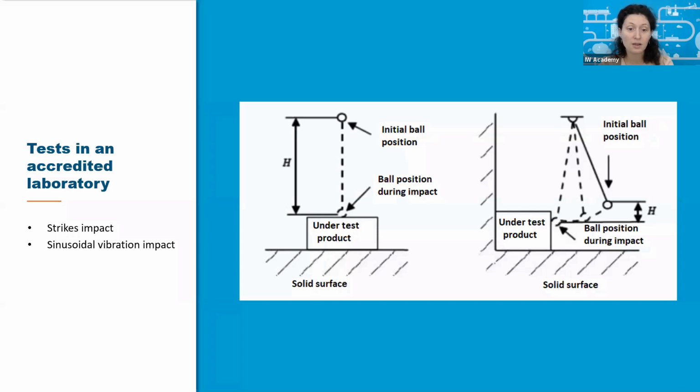Tests for compliance with the IEC 62368 classes were performed using a 500 grams ball with a diameter of 50 millimeters from a height of 1 meter and from an angle of 60 degrees. Additionally, tests for sinusoidal vibrations were performed in a 200 Hertz range with 22 Hertz increments up and down at an acceleration of 22 meters per second or 2G. The total duration of the test was 18 hours.